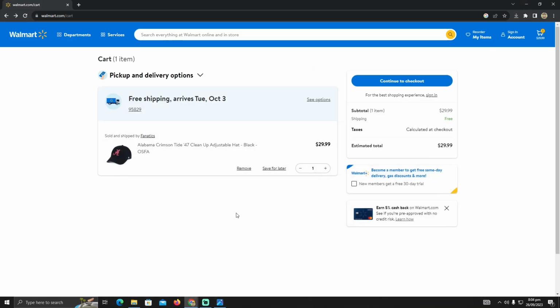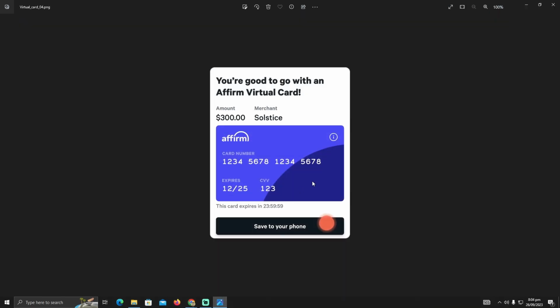In the checkout option, you just have to add the Affirm virtual card. How do you get the Affirm virtual card? You just have to go to the Affirm app and apply for your virtual card. You just have to select the amount as well. After that, you will see your virtual card, something like that. You just have to put in the card information, your expiry date, and your CVV.